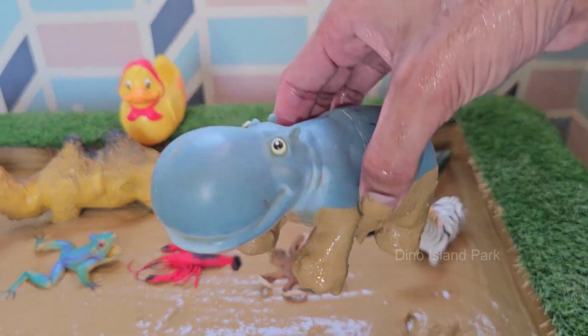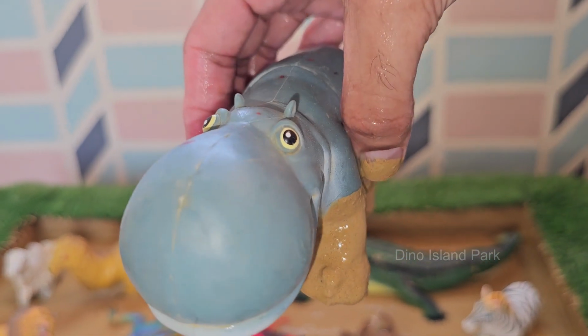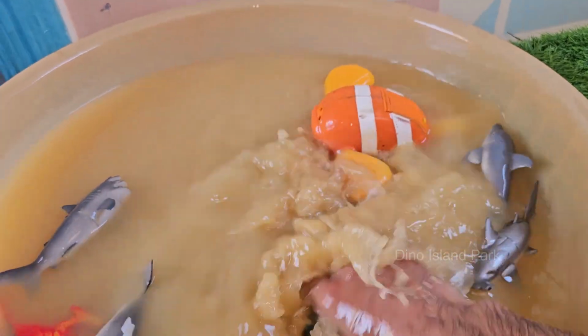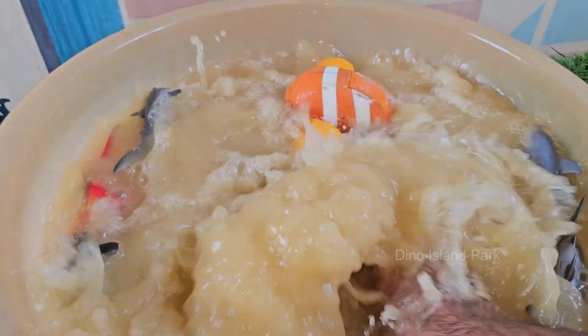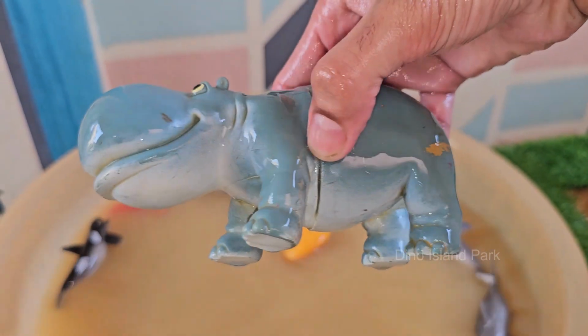Hippos are one of the largest land mammals. Adult male hippos can weigh up to 4,000 pounds, 1,800 kilograms, and females are usually a bit smaller. Despite their massive size, they can run surprisingly fast.